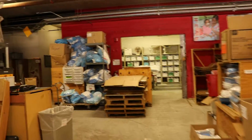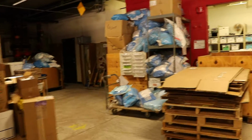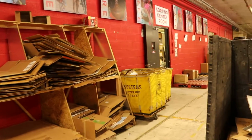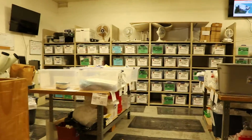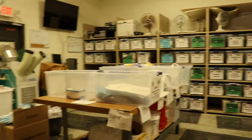We have about 7 warehouses across the United States. Denver is our headquarters, then Phoenix, Chicago, Houston, Nashville, and Philadelphia, and a new warehouse will be staged and set up in Kansas City. This is where the magic happens. This is our volunteer sort room.